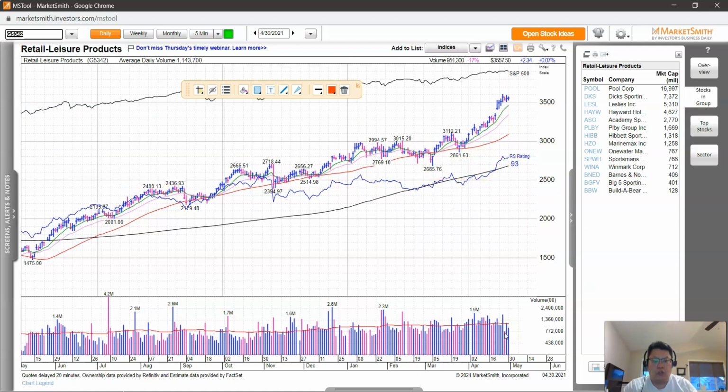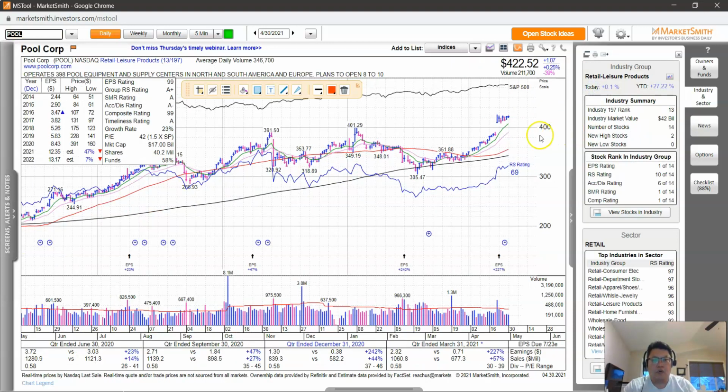It's really low. You see all these blue bars, which are up days, and look at the red day, the volume is one of the lowest. So people aren't willing to sell even at this level. So there's a high chance that this uptrend will continue. And we're going to look at some of the stocks here.